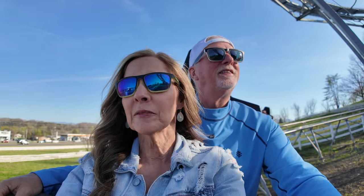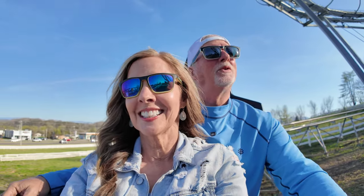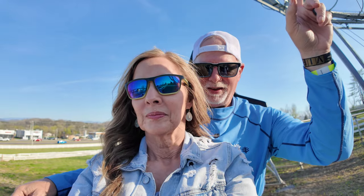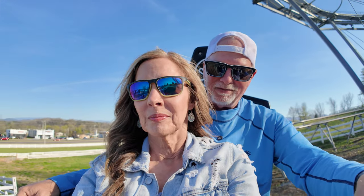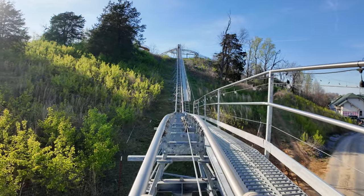Fun. I'm a little dizzy right now, going around those curves. But we're going back up really steep and come back down another section. So hang on. Yeah, you can see how steep this is right here. We're getting ready to go up.